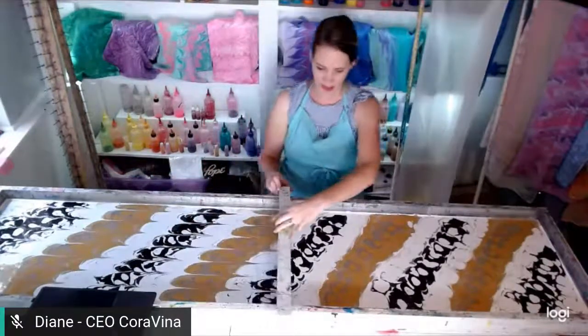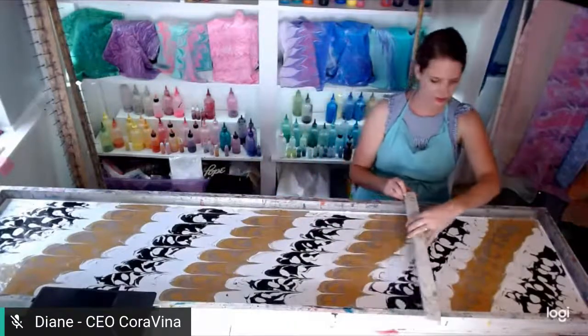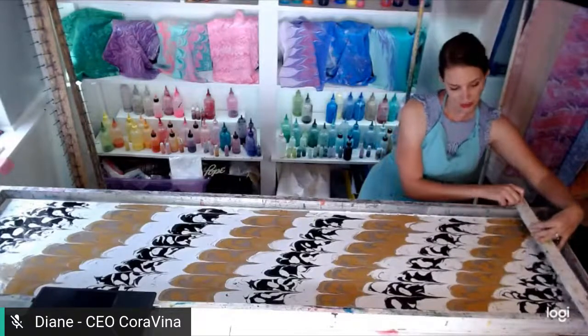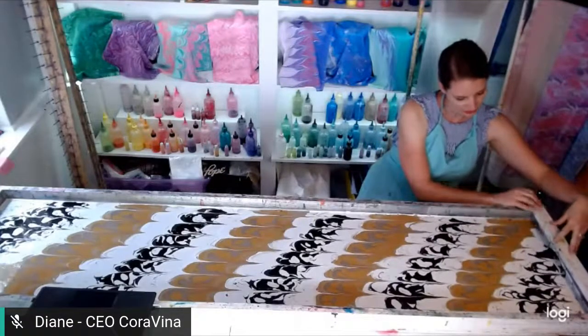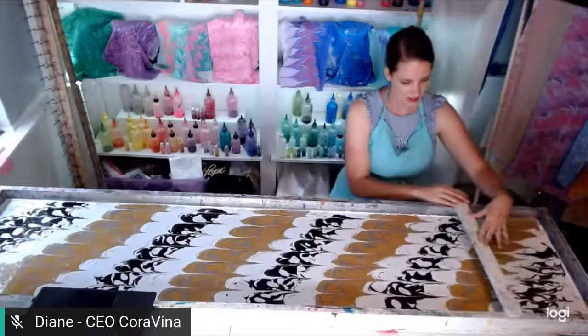I'm liking our colors. I don't have any scarves like this right now. You guys made a good choice. I did think you were gonna go with the purple and pink though. I'm glad you're kind of getting into the neutrals.